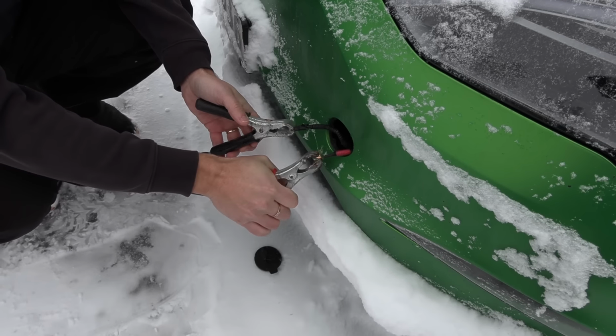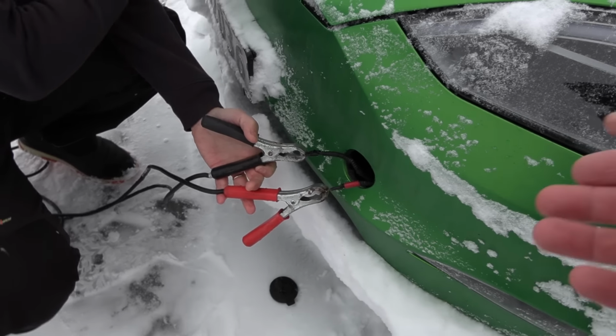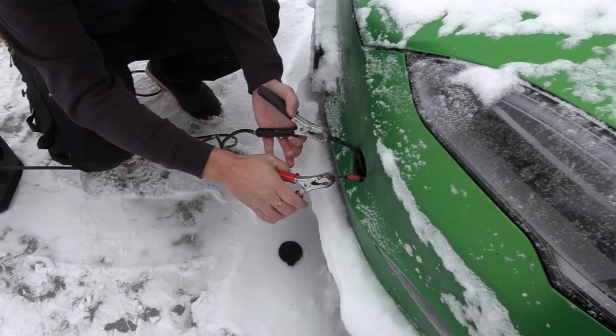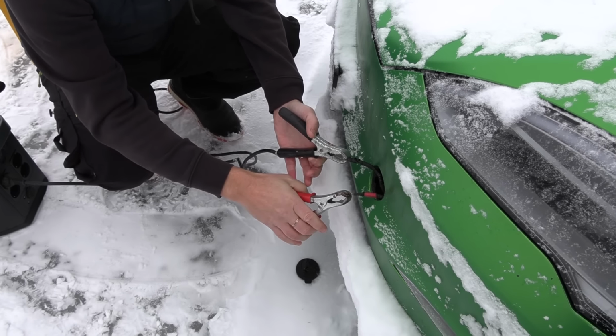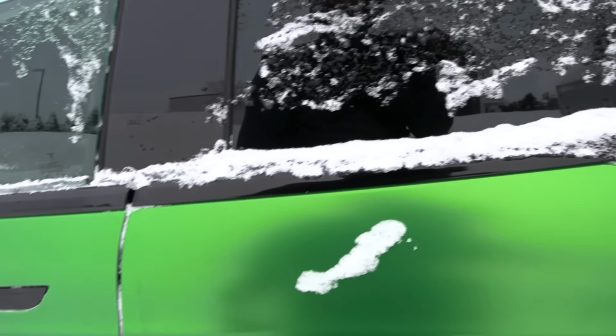Nothing happens. Oh, there's sparks. Okay. I heard something. Yeah, me too. Huh. Okay, that's strange. The car is not alive? No. It's still dead.